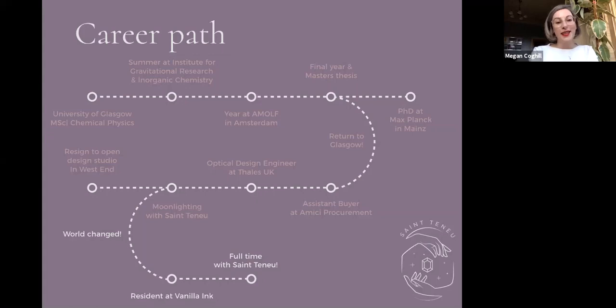So instead of taking on that studio, I took on a shared premises at Vanilla Ink in the East End, just by that big mural. So I work from there now with other jewellers in the same place, and I'm working on it full time. So it's a bit of a weird career path in some ways. In some ways it's really traditional, going from academia to industry, but there's been a lot of dramatic U-turns along the way as well. But I think that's quite normal for a lot of people.